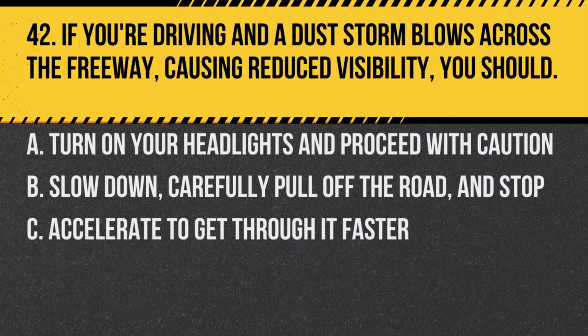Question 42. If you're driving and a dust storm blows across the freeway, causing reduced visibility, you should A. Turn on your headlights and proceed with caution. B. Slow down, carefully pull off the road, and stop. C. Accelerate to get through it faster. Answer: B. Slow down, carefully pull off the road, and stop. It's safer to wait out low visibility conditions.